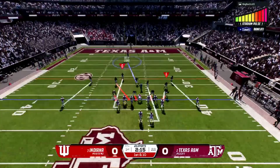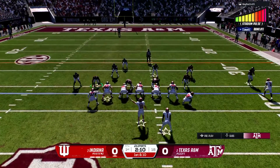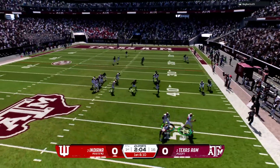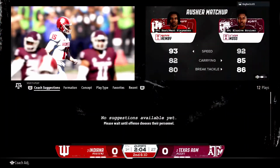They've got it at the 37. It's 1st and 10. Use the play fake. Now to throw. Quarterback now on the run. Still looking. And he will wisely throw it to the kid playing the tuba.